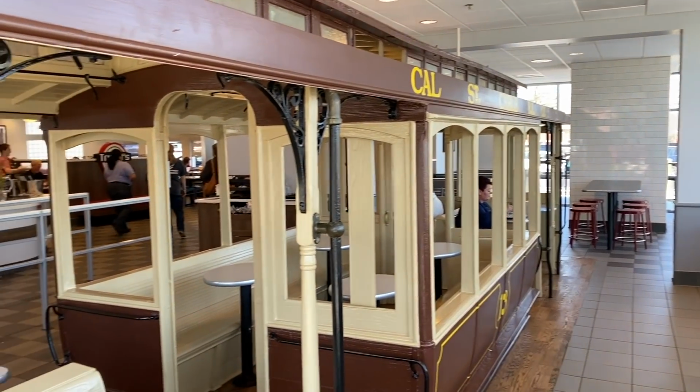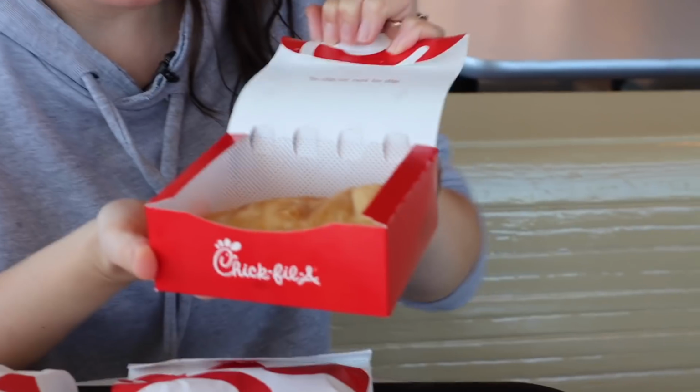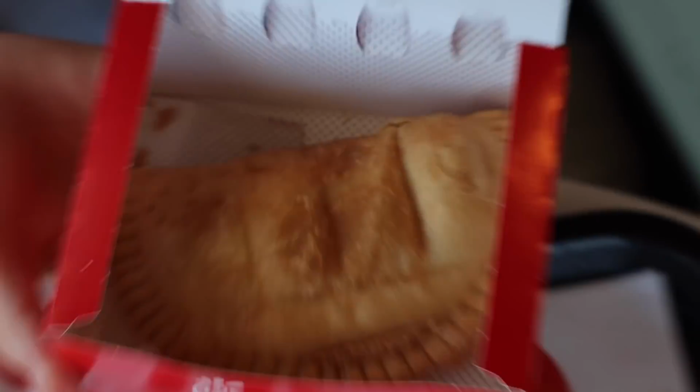It tastes better to be here in the railroad train that was put here by Truett Cathy himself, but it's always consistent and the same. Thank you, Chick-fil-A. It's our first time here at this location. They said we were gonna give you a pie. For free. And I've never had pie here before.